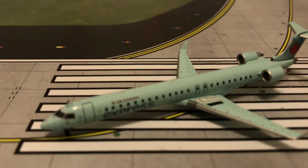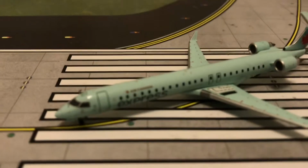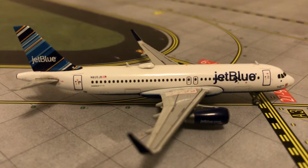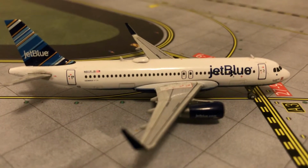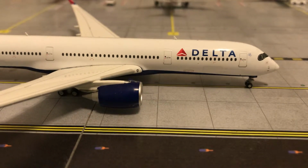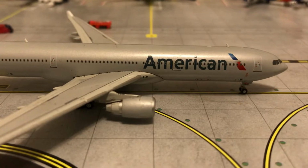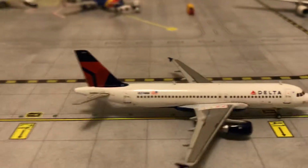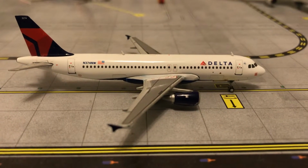We have the Air Canada Express CRJ 705 off to a flight to Winnipeg. Just arrived with the JetBlue Airbus A320 in the barcode livery, which came in from St. Martin. Here we have the Delta A350, which is holding short right now for a flight for Lisbon, Portugal. Here we have the American Airbus A330-300, which is going off for a flight to Rio de Janeiro. Here we have the Delta Airbus A320 with service to Atlanta.